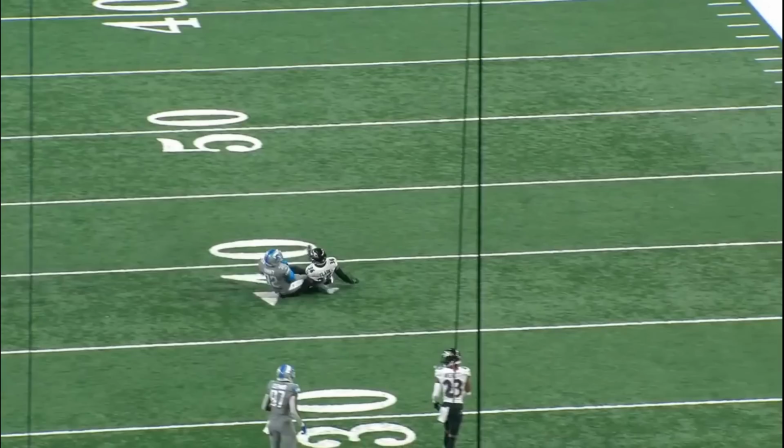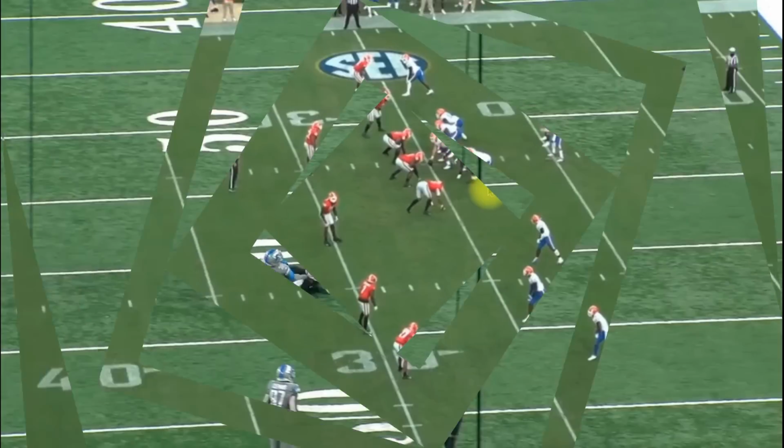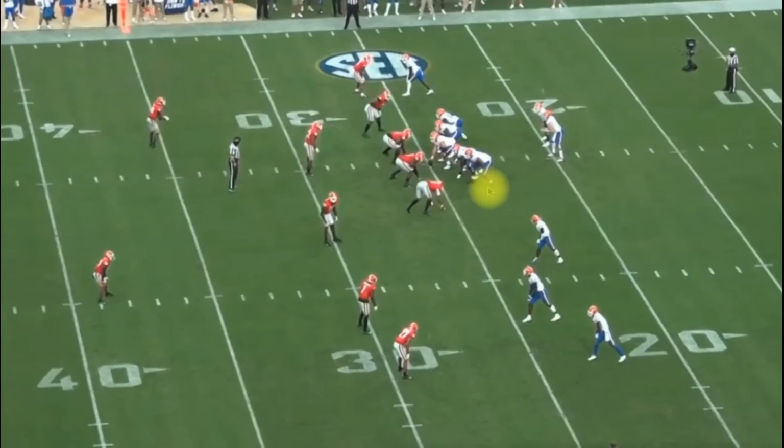This particular concept right here, bananas. In this game against Georgia that I predicted, by the way, Florida would win back then, right? This was the mighty Georgia Bulldogs right here. And I said before the season, Florida was going to have the best offense, and they did. A great mix of personnel and scheming.